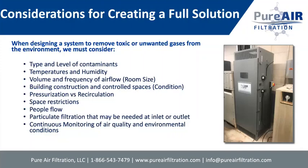People flow, meaning how many people are coming in and out of the data center every day, opening the doors, potentially sucking in bad air from outside of the room through that venturi effect of opening the doors consistently. So we like to know if it's one person coming in one time a day, or if there's as many as 100 people or 100 door openings per day. Particulate filtration, as I talked about, that's quite critical, and we need to understand what you have deployed in the air handling units for your particulate filtration, and then continuous monitoring of air quality, environmental conditions, and the corrosivity of the room, either through our corrosivity test kit, the coupons, or our electronic corrosivity monitor that's doing it 24/7, 365.